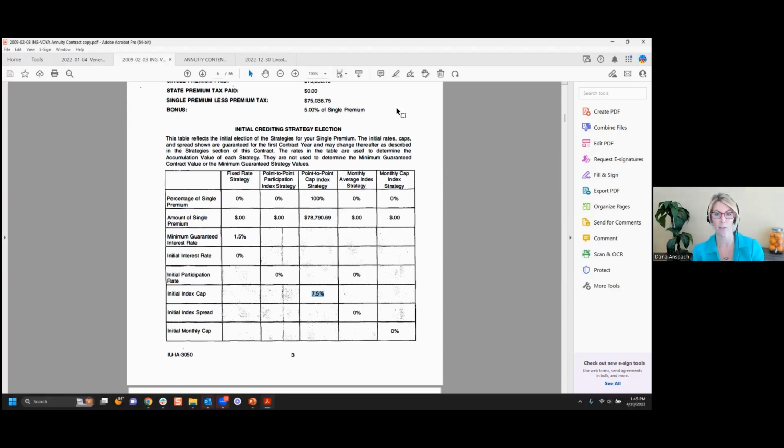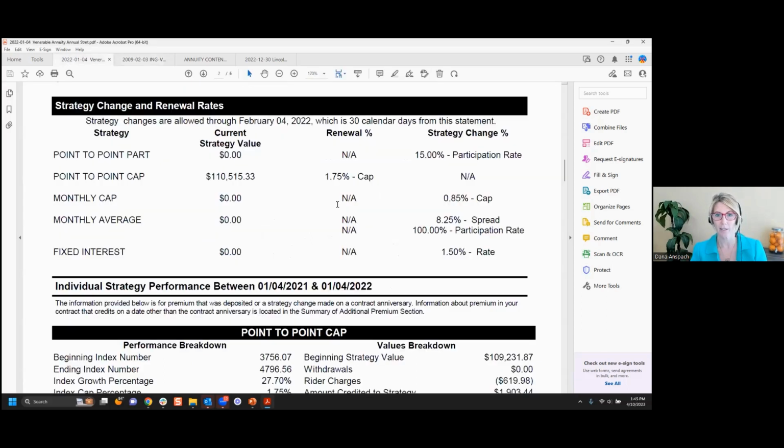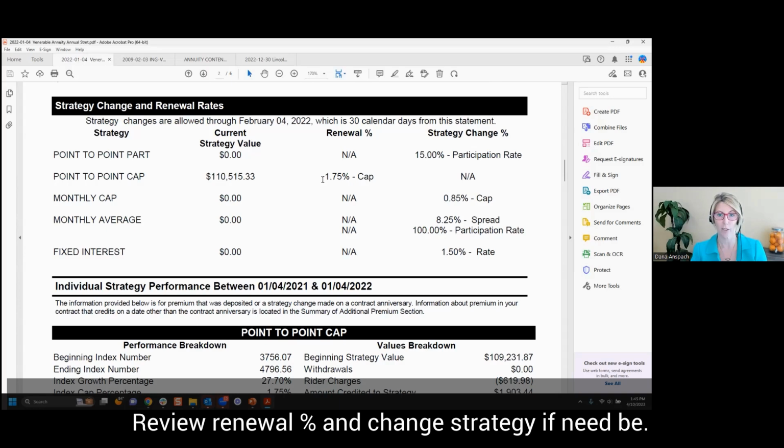You can see why this would have been attractive, but they are allowed to change those terms. Now, they do give you notice. So when your year comes up and you're renewing your strategy, they will give you advance notice of what the new cap is going to be. And you would need to be monitoring this, and you could change strategies if you wanted.